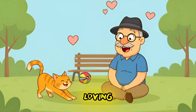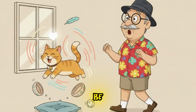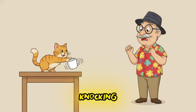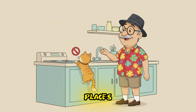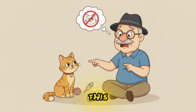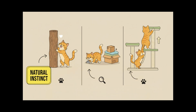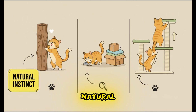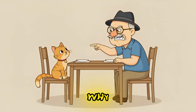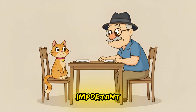Cats are loving, playful companions, but sometimes they can also be a little chaotic, knocking things off tables, scratching furniture, getting into places they shouldn't. When this happens, many owners think their cat is simply misbehaving, but in reality, most of these behaviors are completely natural for cats. That's why learning how to discipline your cat the right way is so important.